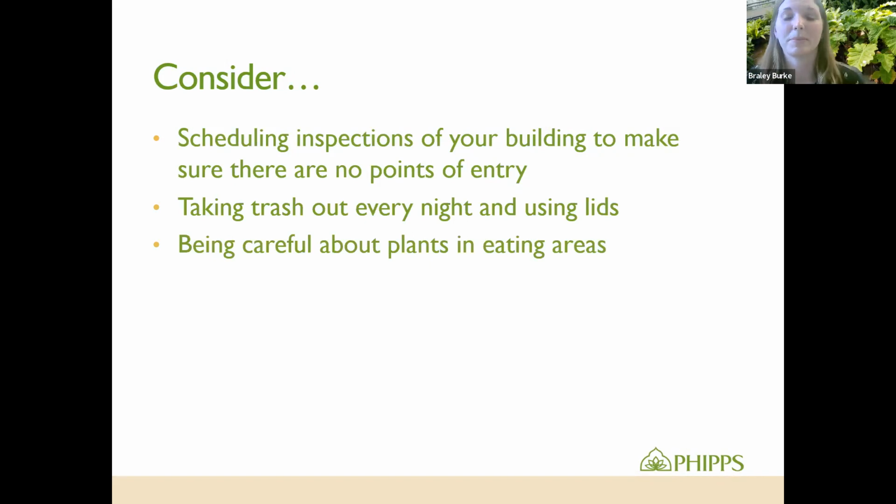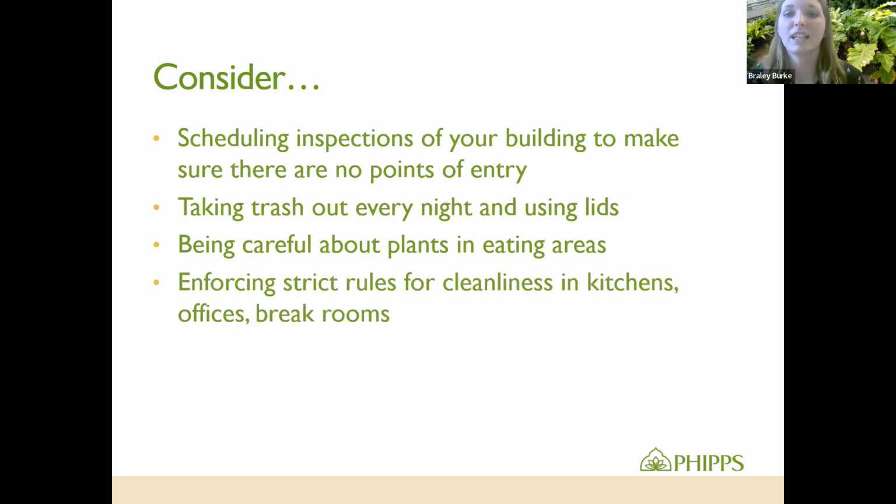Be careful about plants in eating areas. Please inspect them before bringing them into your area. Whenever you get them in, you might want to consider repotting them just to make sure that they don't have anything that you're introducing. And enforce strict rules for cleanliness in kitchens, offices, and break rooms. This can also include educating your staff, your kitchen staff or cleaning staff, and making sure that they know what they need to be doing to stop pests from getting into those areas.